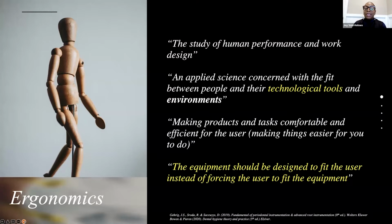Before we get into that, I think it's important that we define what ergonomics is. There are several definitions here on the screen. I'm going to read a few of them. Ergonomics is an applied science. So science, we study a lot of it. It is applied science concerned with the fit between people, their technological tools, and their environment. And the definition that I have highlighted at the bottom: The equipment should be designed to fit the user instead of the user fitting the equipment. Far too often in dentistry, the user is forced to fit the equipment that is given to them, and that really leads to a lot of poor ergonomic health.